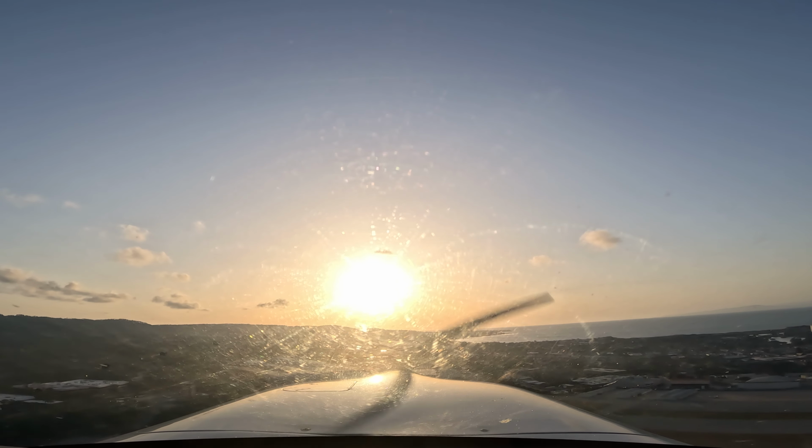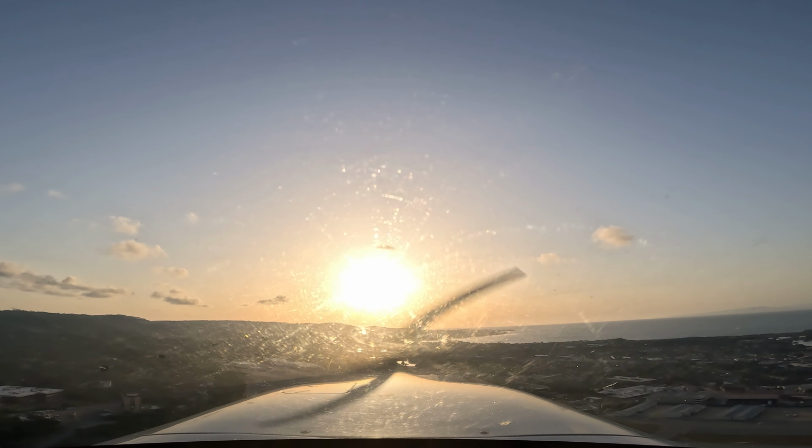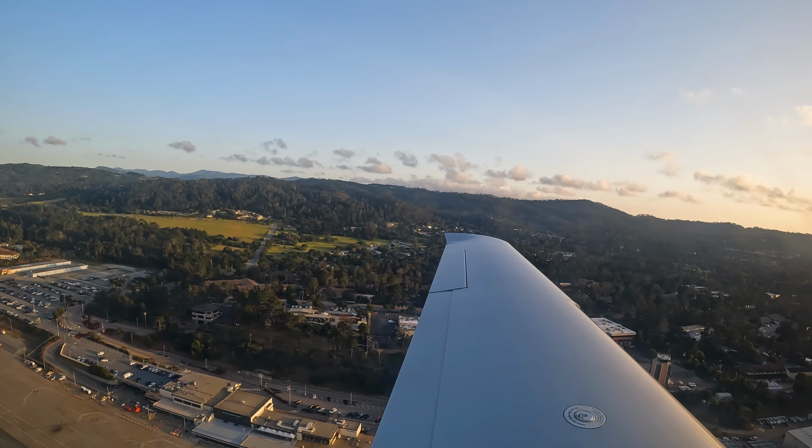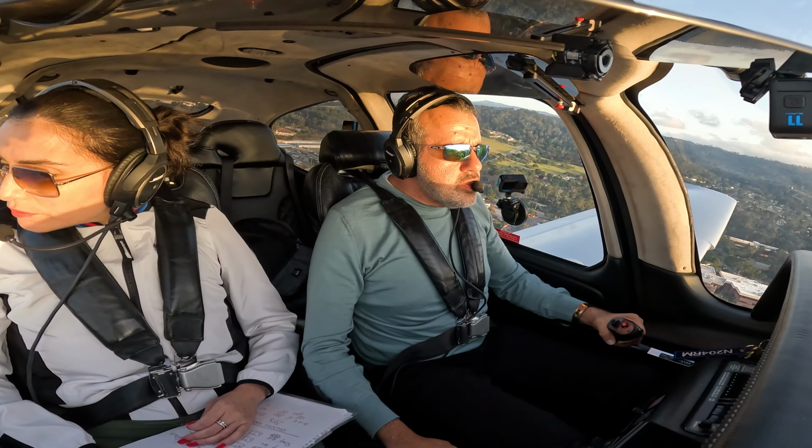Altitude. Okay, 200 feet, 89 knots, flaps up. Now that's climb VY, 96 knots. Needs a lot of right rudder, this airplane.